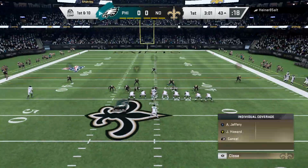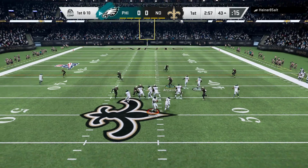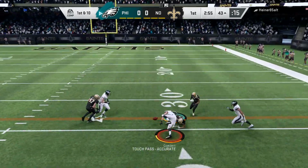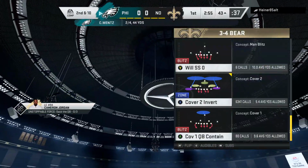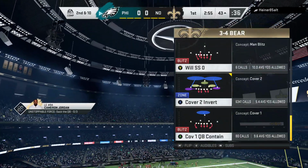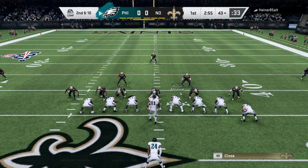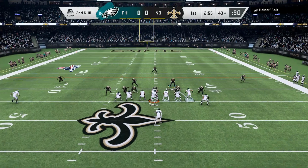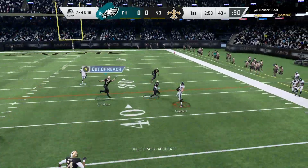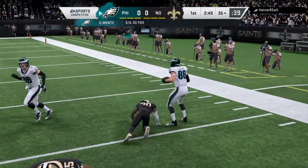So in Saints territory now, here's first and 10 at the 43. Here's Wentz to throw, and that is incomplete. He couldn't hold on through the contact. Brings up second down. That's already the third time they've looked his way on this opening drive. He's caught one of the three. That doesn't mean they won't continue to go in that direction. It feels like they think they've got something good going there, and they think those numbers are going to increase.